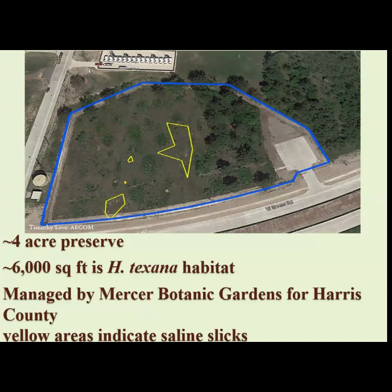So when the environmental consulting company developed this plan for the preserve, they took that into consideration. They put in swales and berms to help control the amount of water entering as polluted water from the roads, repel those, and then allow drainage of water from the preserve.